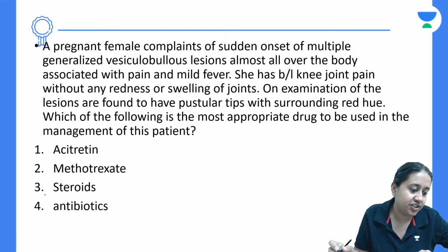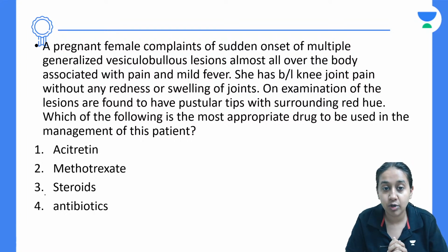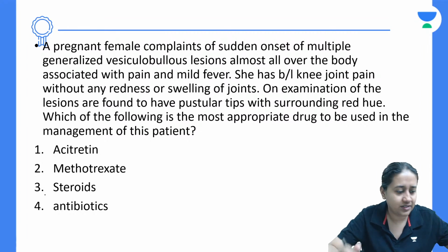So she is a pregnant patient who presented with generalized vesiculobullous lesions almost all over the body. But when we examined, they were nothing but pustules. Can you help me out with this question?